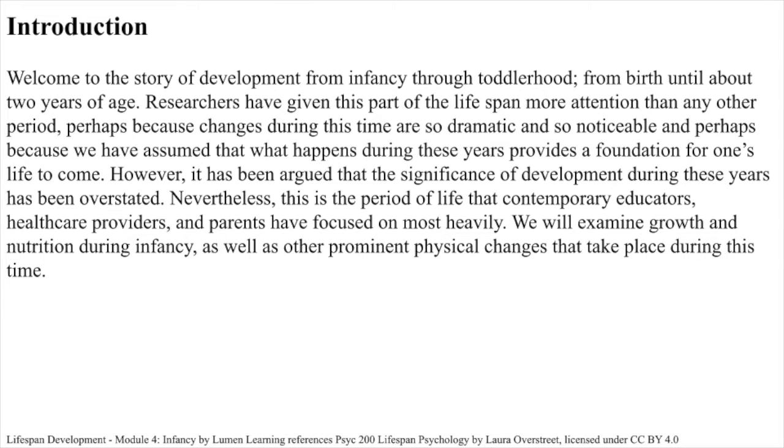Introduction. Welcome to the story of development from infancy through toddlerhood, from birth until about 2 years of age. Researchers have given this part of the lifespan more attention than any other period, perhaps because changes during this time are so dramatic and so noticeable, and perhaps because we have assumed that what happens during these years provides a foundation for one's life to come.